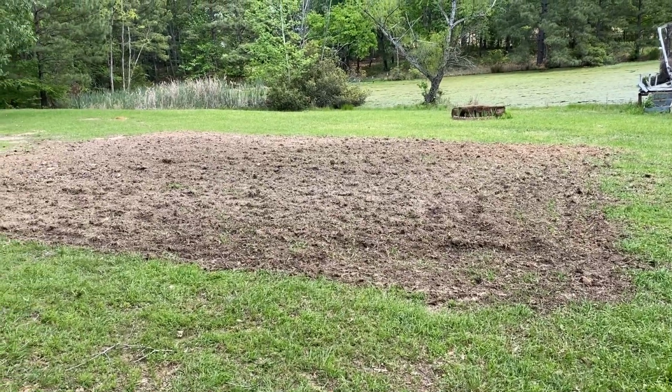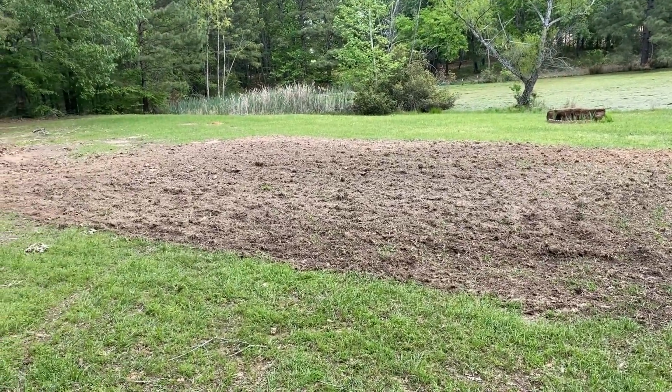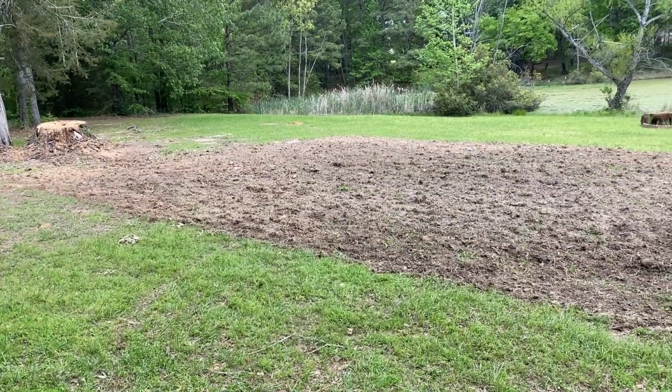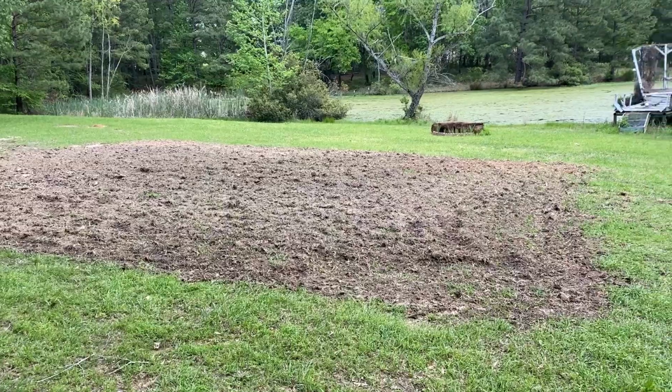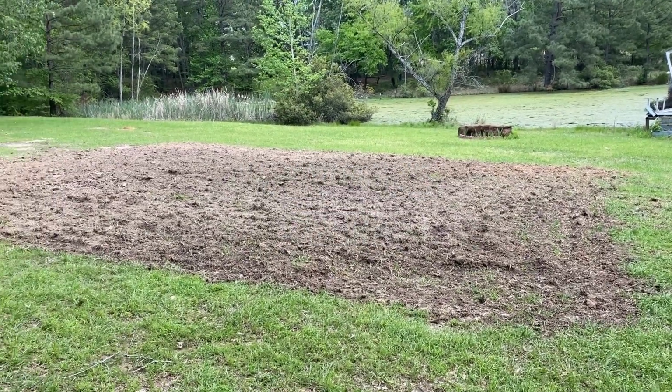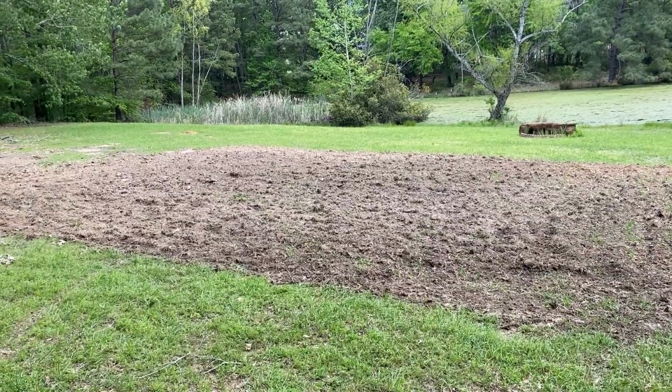So it's been 1 week since we tilled it. Some of the grass is trying to grow back. So I'm gonna till it one more time and then we're gonna start making the rows. We got a bunch of grass seeds to plant and we're supposed to get some rain tonight and all next week. So we're gonna try to get some seeds in the ground before the rain gets here.